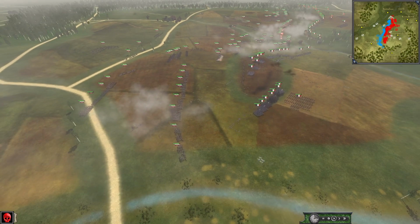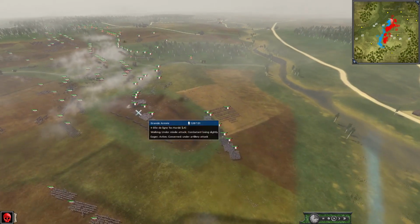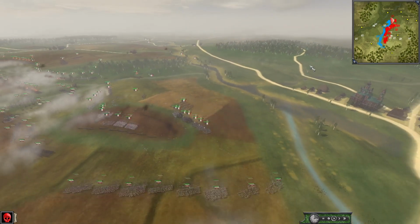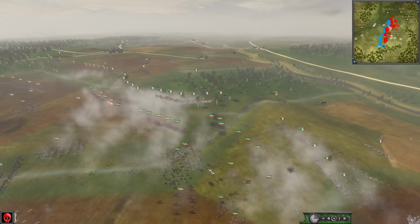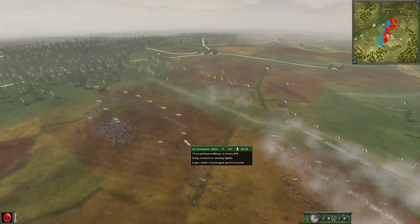Right here, actually, France is falling back. They do not want to engage on this flank. They have the high ground here, so they possibly are going to... They have guns up here on the hill, so maybe they're just trying to let these infantry get closer so they can start shooting on the side, evening the odds of winning on that side. Russia did disengage here. They have artillery that is shooting.